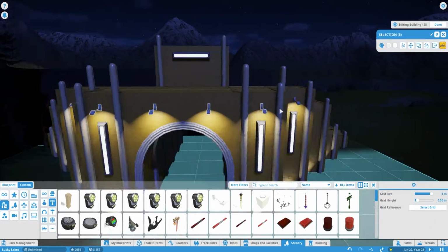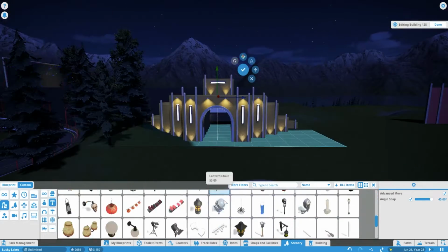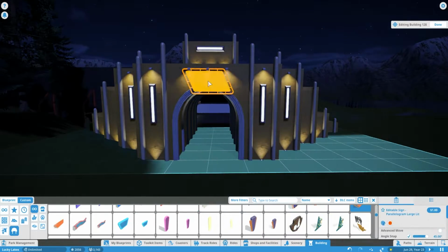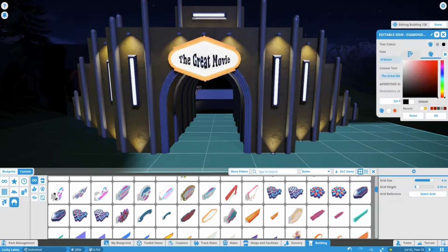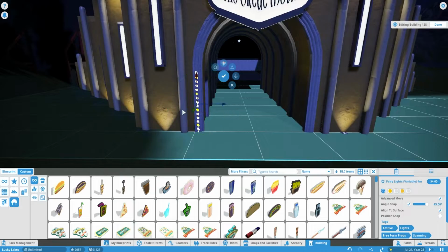And then over here we're going with a nice yellow color, sort of giving some life to this movie theater, making it pop, and plus it makes these colors pop a little bit more with the lights on it as well. And then we go with the classic ride, like I was just saying. We're going to call this The Great Movie, obviously switching out with different films throughout the park.